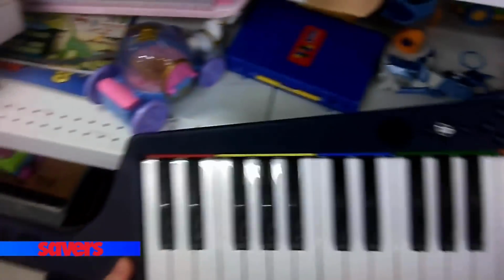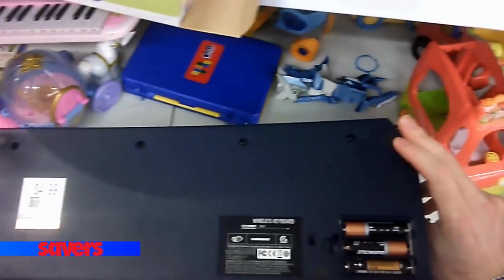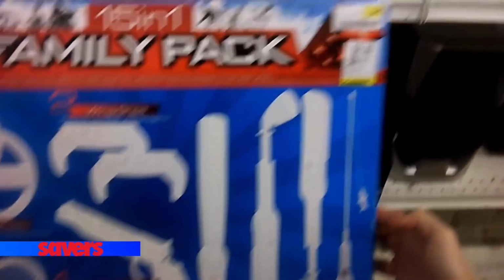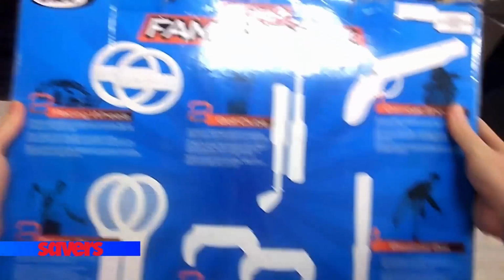And then here we have a Rock Band 3 Keytar. I don't remember which console this is for, if it really matters. $5. It's missing the back battery cover, and this thing is actually pretty heavy, but I left it behind. I don't need it. Here's a 15-in-1 family pack. You cannot go to a thrift store without seeing Wii Fit pads or this or whatever kind of trash laying around. People just produce this like crazy.